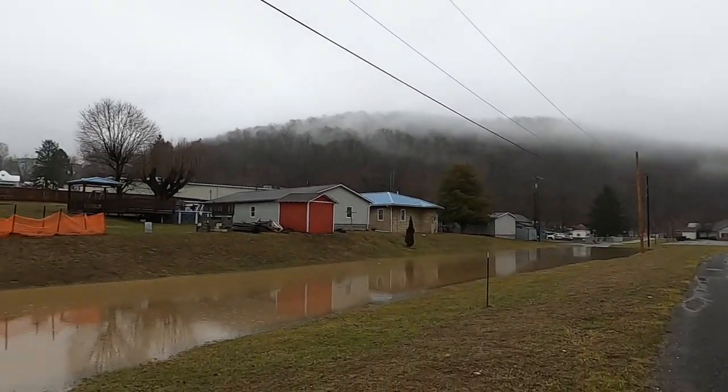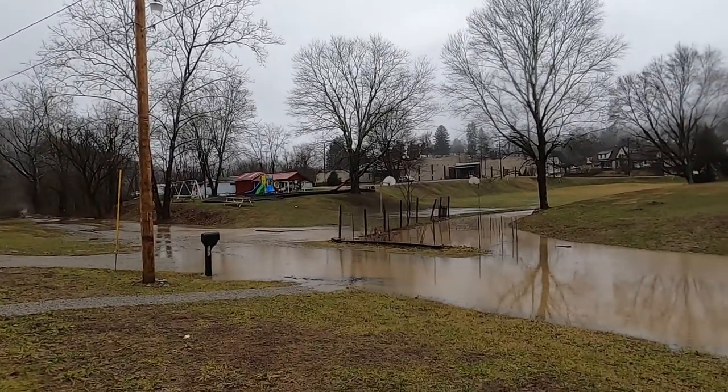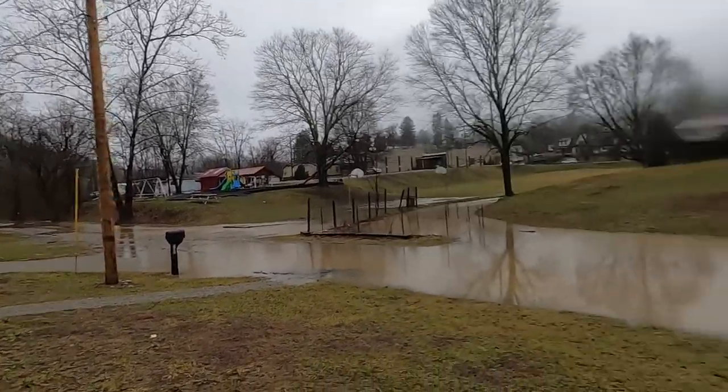Anyway, you can hear all about my week on my review preview video coming up tomorrow. But dang, look at this, a small lake. Look at that. That's supposed to drain into the creek, but it's not going today.